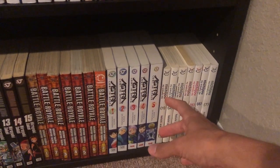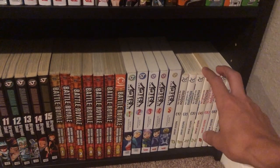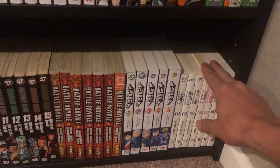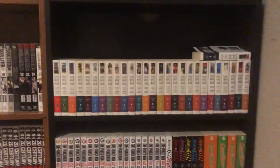Next up, you have Nichijou, or I probably absolutely butchered that. I'm sorry, I'm horrible at Japanese pronunciations, but this is a slapstick comedy. I have 1 through 7. This is not complete. I believe there's 10 or so volumes in the series. Also, highly recommend this if you're looking for a light comedy series. So anyways, that is the first bookshelf done.